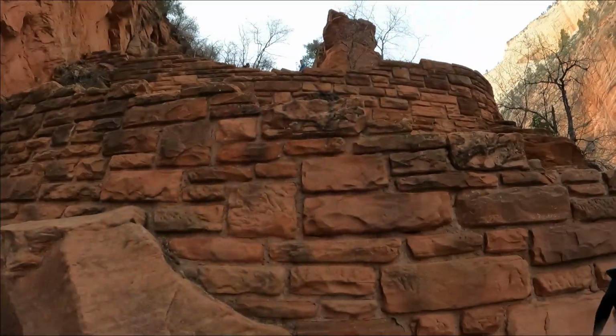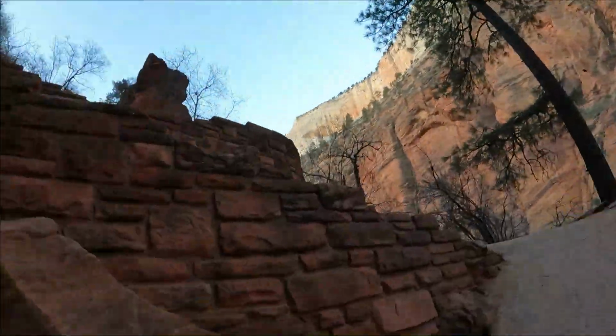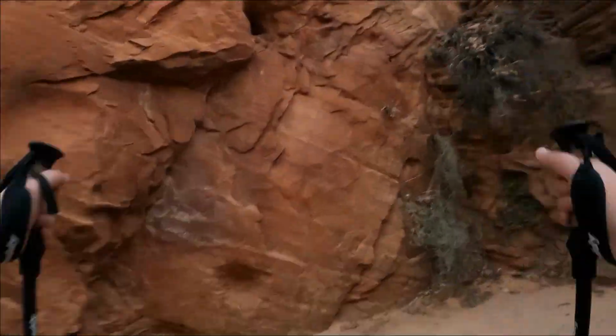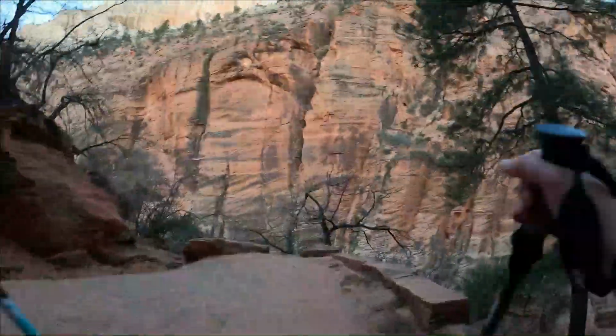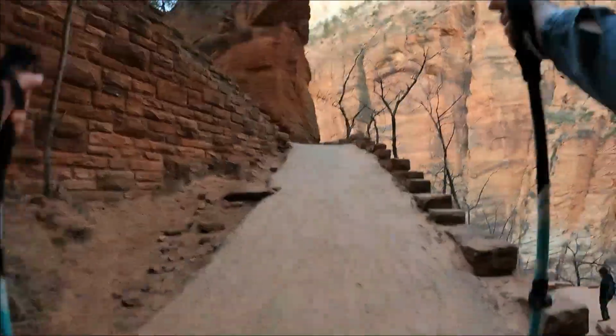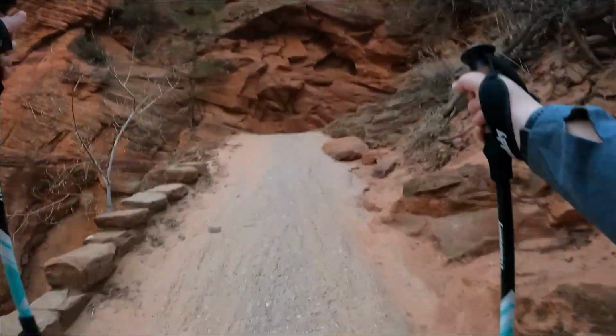Like I said earlier though, at this point, if you would like to do Angel's Landing, you're going to have to get into the lottery system to even try to get to the trail, because it is very busy and they are trying to cope with all the people coming to the park and wanting to do Angel's Landing, because I believe it is the number one trail of the whole park.